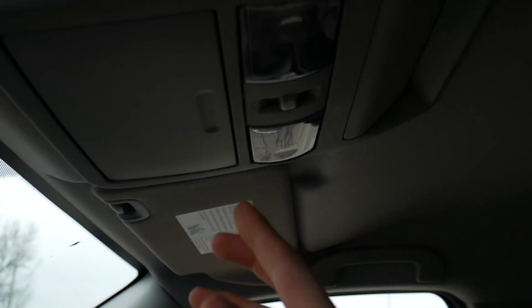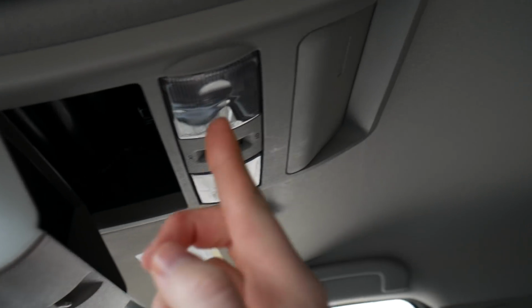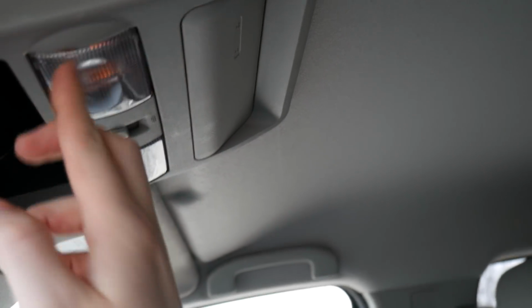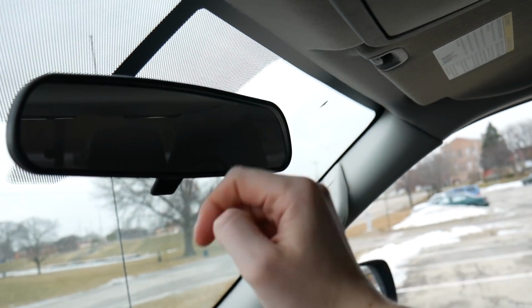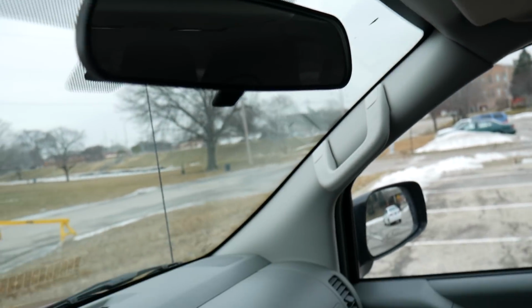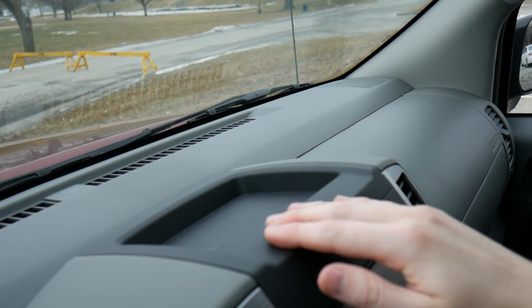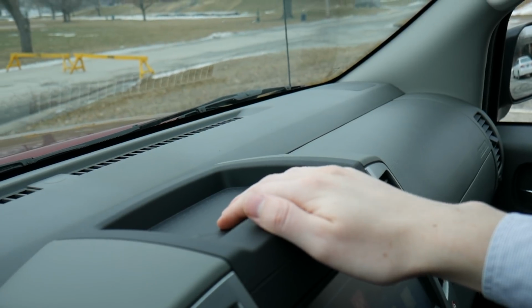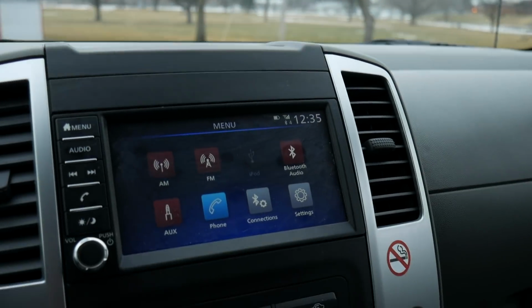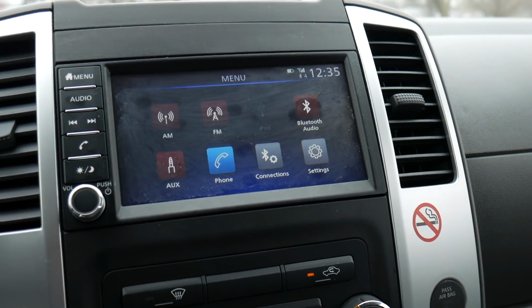Up top, we have a sunglass holder, along with 2 lights. Your rear view mirror is fairly simple, no buttons on it of any kind. Below there, you get a nice storage cutout, which is probably perfect for some sunglasses or maybe a toll pass. And then we have our display. I think this is a nice size.